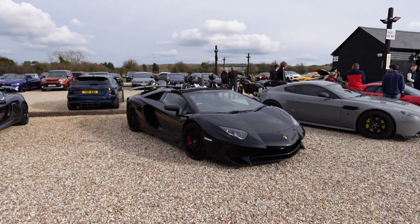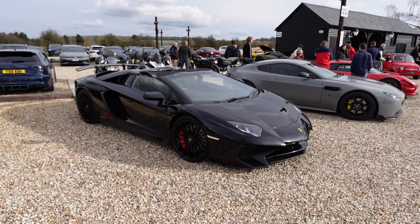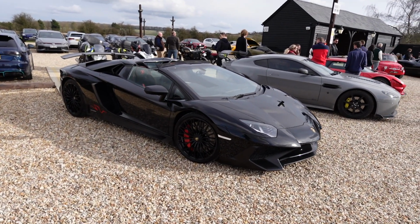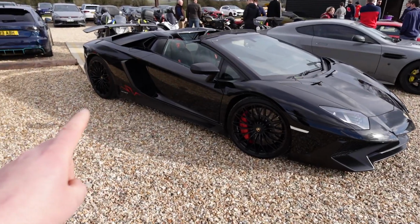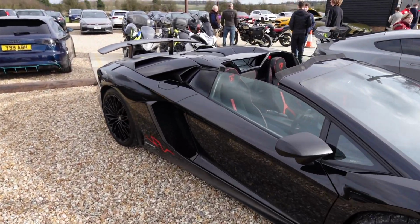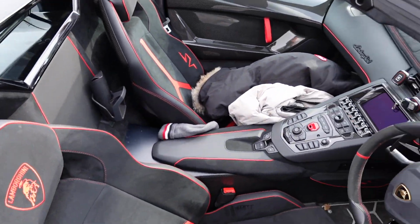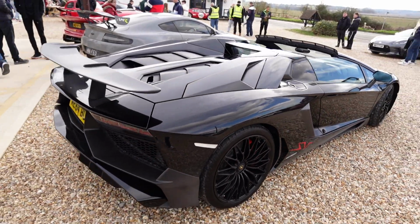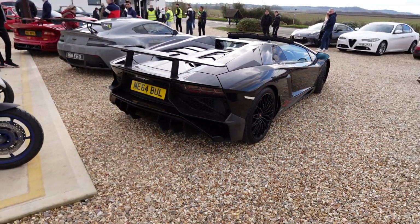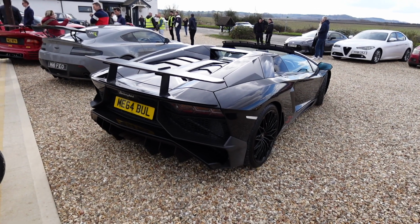So this Aventador SV just pulled in. I'll be honest, I'm not usually a fan of all black cars, but I think it suits this car so well. Just all black with gloss black wheels and little red accents, red brake calipers, the red SV on the side, and then it's just got Alcantara and red stitching. Looks so cool. Yeah, black definitely suits this, so menacing. You've got the 4 exhausts down there, 6.5 litre V12. It's going to be screaming.